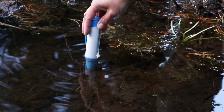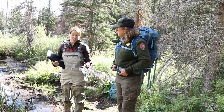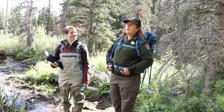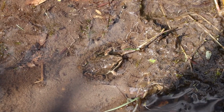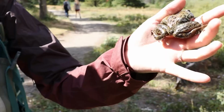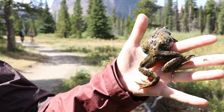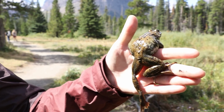pH. We know that in particular the fungus that we're studying can be affected by temperature and pH in the water. And the fungus is called? Chytrid fungus. And that's affecting the amphibians that you research? Yes. This fungus is in the water and it lives on amphibian skin. Can you see it? No, we cannot see it. It's too tiny and there are unfortunately no obvious signs of infection.